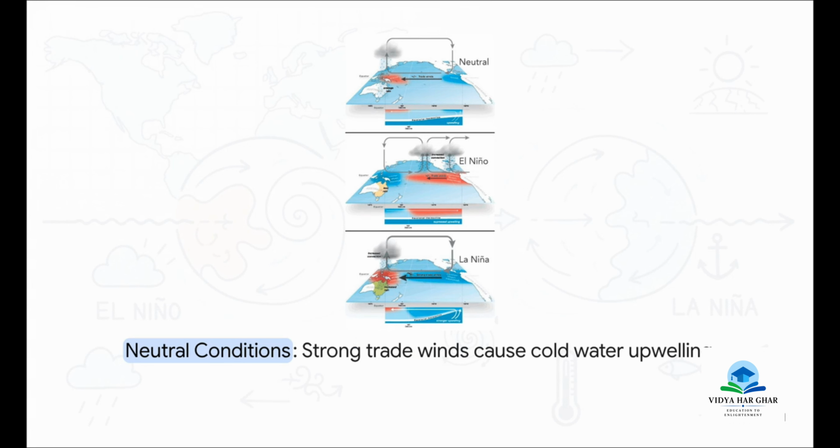Now, when the seesaw is perfectly balanced, we get neutral, non-El Niño conditions. Normally, you've got these really strong trade winds blowing west across the tropical Pacific, and they're pushing warm surface water over toward Asia and Australia. Now, because all that warm water is getting shoved west, cooler water literally has to rise up along the coasts of Ecuador, Peru, and Chile just to replace it.